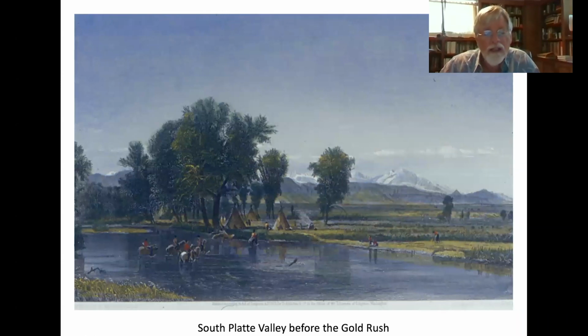This is what it looked like before the gold rush. Arapaho Indians camped on the site here on the South Platte River. And maybe you see their teepees in the background. In those days, they described the Platte River as cool, clear, and delicious. I haven't tried drinking it lately, but I don't think that's still true.